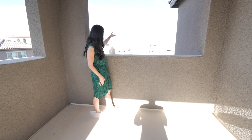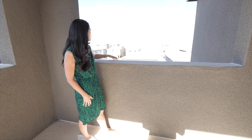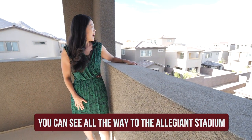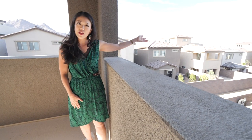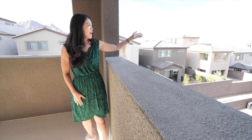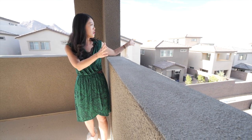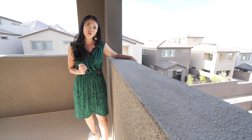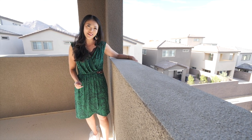We've got Resorts World to the north side, and it goes all the way down to Mandalay Bay, even the Allegiant Stadium where our Las Vegas Raiders play. And actually, you could also see downtown Las Vegas from here. It's just a very nice panoramic look. And if this is the view from the second floor, can you imagine what the views will look like from the third level? Let's go check it out.